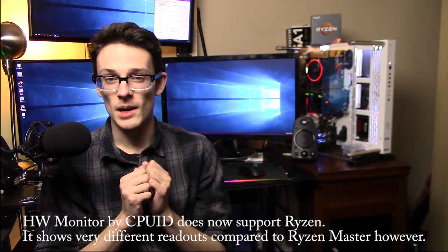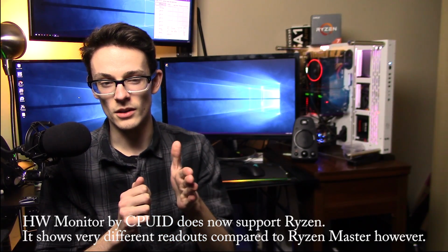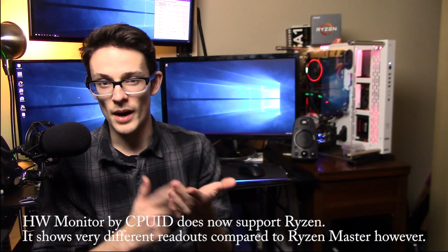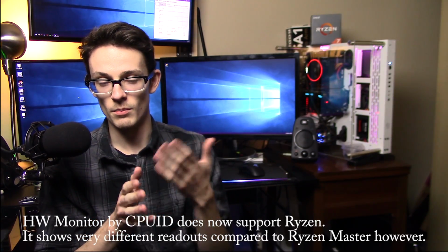In fact, most temperature readout and hardware monitoring applications don't even pick up the temperature sensors on the chip itself. So the only way to actively monitor the temperature of the chip is either through the BIOS or through Ryzen Master, which is of course AMD's software built for Ryzen.